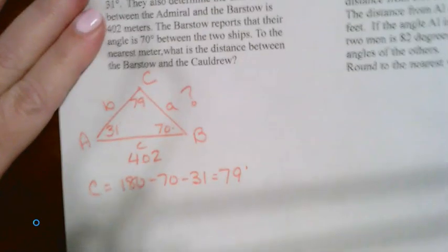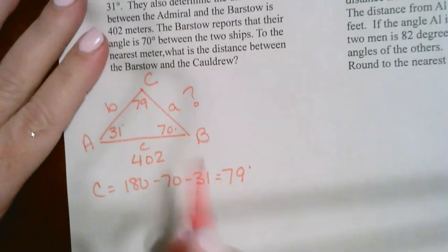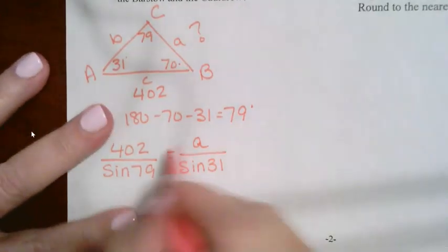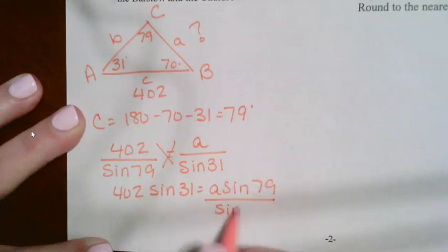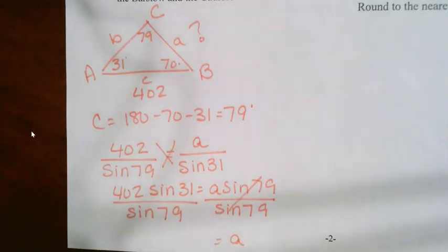Let me see. Whoops, I took a picture. Haha, cancel. Okay, sorry about that. Okay, so 402 over sine of 79 is equal to A over sine 31. Cross multiply: 402 sine 31 equals A sine 79. Divide by sine of 79. A equals 402 sine 31 divided by sine 79, which is 10.9. Okay.